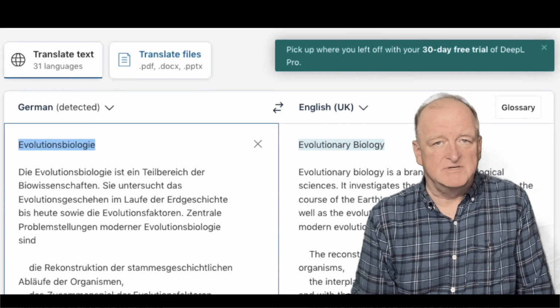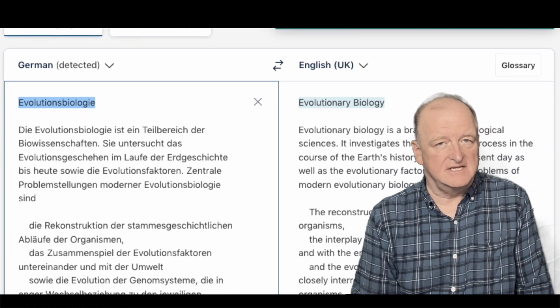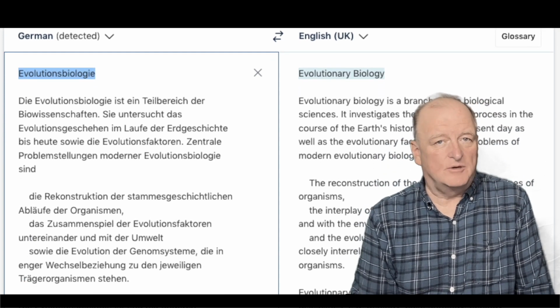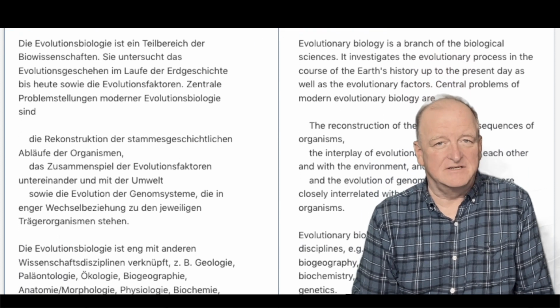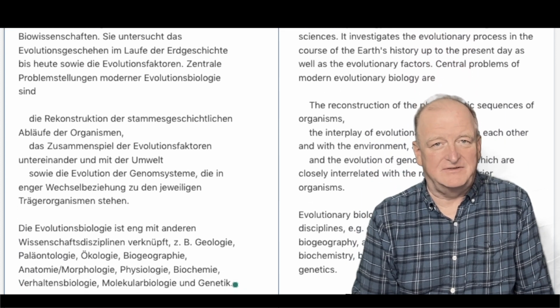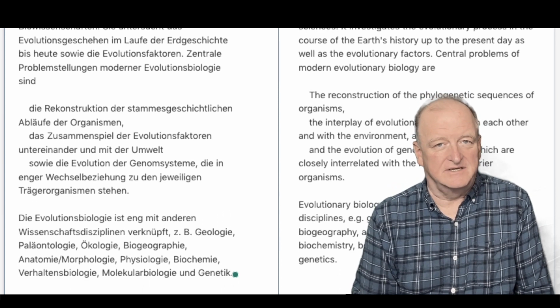Number 11, find one paragraph on a subject you find fascinating that's maybe a little bit difficult. Read and understand as much as you can, then copy it into Google Translate or DeepL for a quick translation. If you're fascinated, you'll understand more, even if it's difficult. And if you understand more, you'll learn more. Understanding is learning.